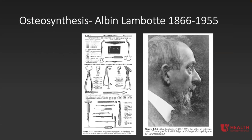Now, Alvin Lambotte is generally regarded as the father of internal fixation, and a lot of the ideas and techniques that he used are precursors to what we use today. He was the son of a professor of anatomy at the University of Brussels, and he was taught by his young brother, who was also a young surgeon.